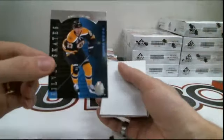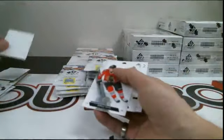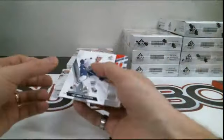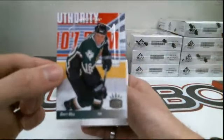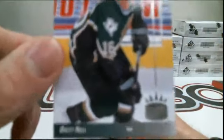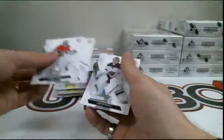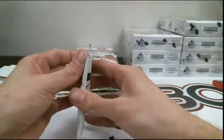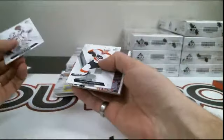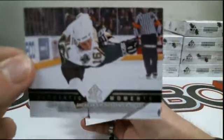$12.99. We have a silver skate for the Boston Bruins of Dougie Hamilton. We have 93 retro, Brett Hull. Not sure why this camera's not focusing on these. There we go, Brett Hull. Authentic Moments of Brett Hull.